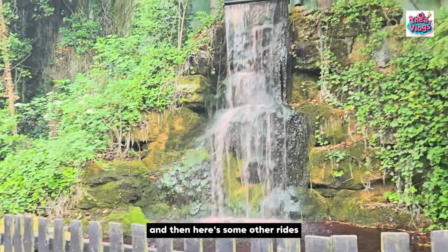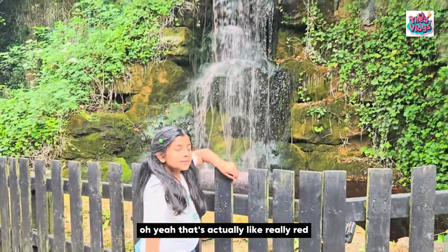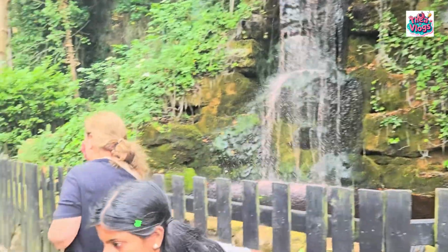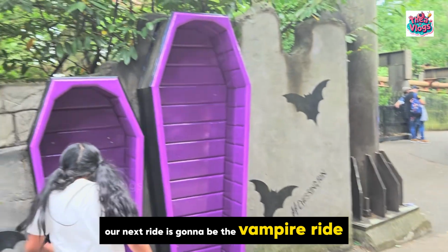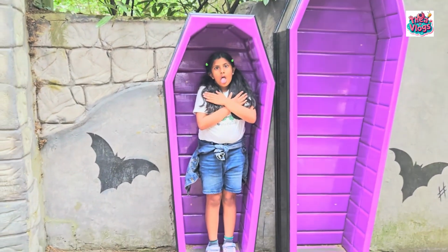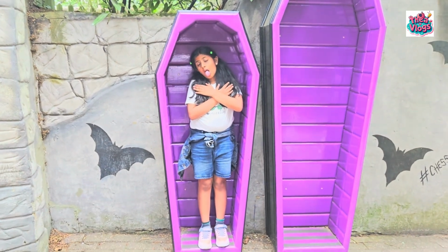And then here's some other rides. Oh yeah, that's actually really red. I think it's kind of supposed to be red. Our next ride is going to be the vampire ride. I'm right now in the coffin. I'm dead. Well, this ride also wasn't totally enough.